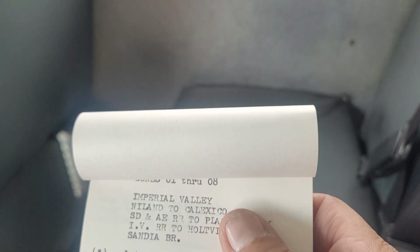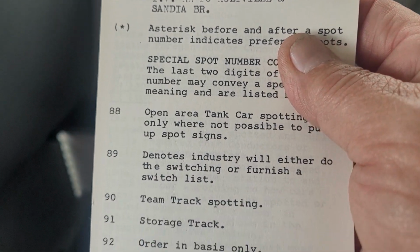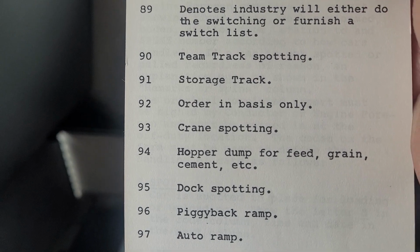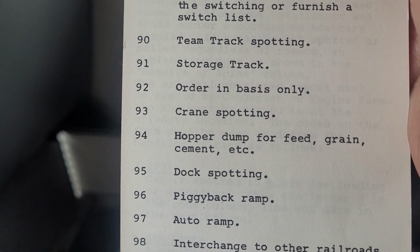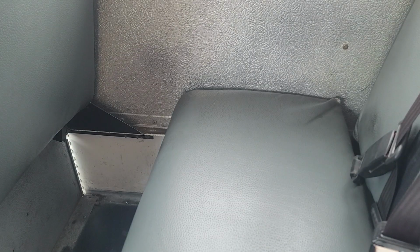Top of the page shows it's Zones 1 through 8, and then this gives a definition of the tracks. So if it says 93 in the code, you'll see later, you know it's crane spotting. If it's 95, 96, it's for piggyback ramps, etc. This book has an extra page on it that some of the other spin books I've done don't have. So let's see if I can make a liar out of me.